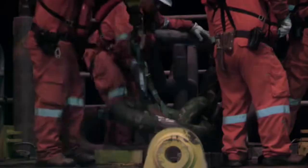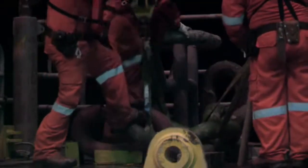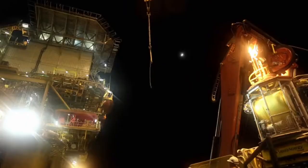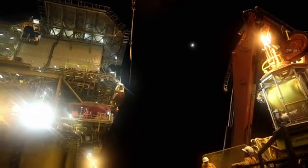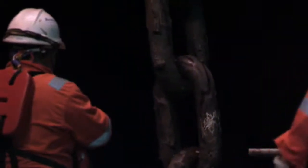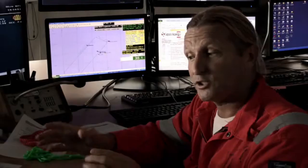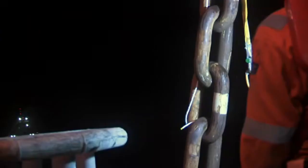They need to join it to a short chain that's attached to the platform. But while they transfer the platform's chain onto the Sapura, the two vessels will have to work very close together. You have to actually go up to 10 to 15 meters away when we transfer. And she is moving, and we'll be moving, and our cranes are moving, and the wires are moving. So that's quite tricky and quite exciting.